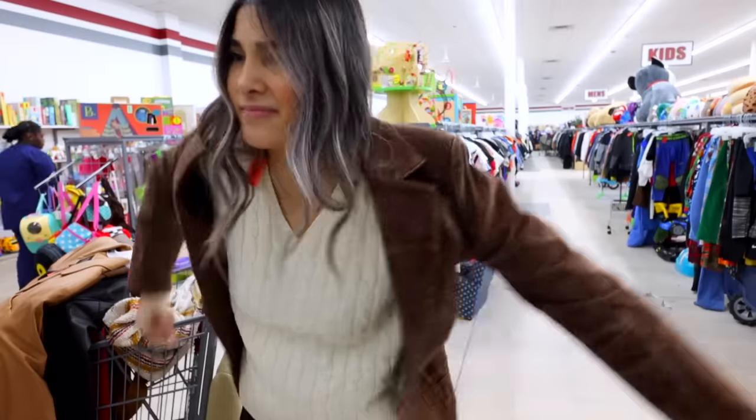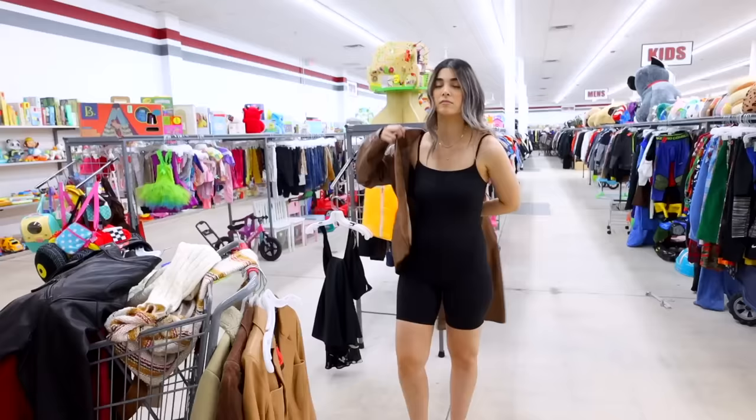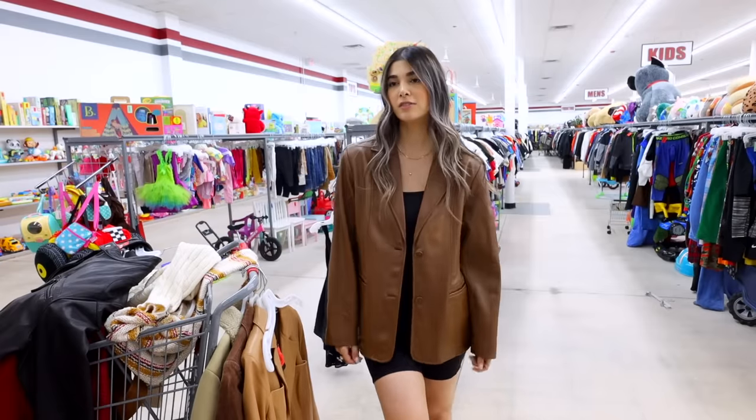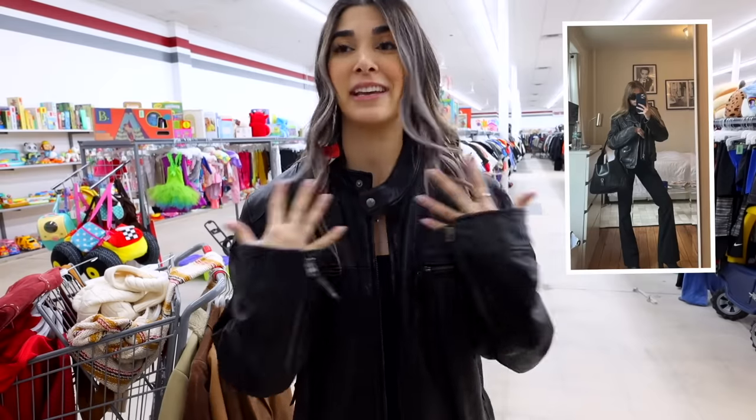Yeah, guys, I was right. This one is just way too stiff. Listen to this. This one, color-wise, style-wise, I would have loved so much if only it was smaller. If it was like two sizes smaller, it would have been perfect. Same with this. My goal is to find myself a black leather jacket in this kind of style, but in my right size, hopefully.